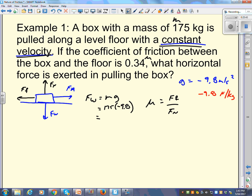Minus 175 times 9.8 is negative 1715, that's right. And therefore, the normal force is positive 1715 because it's equal and opposite, right? The normal force is up, Fn.